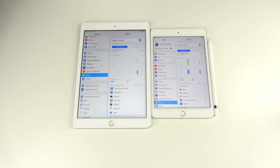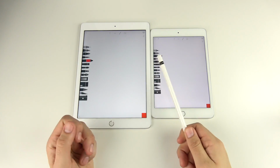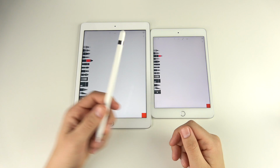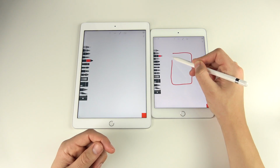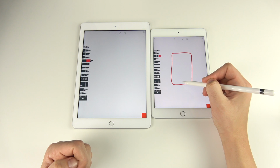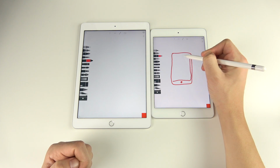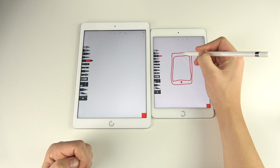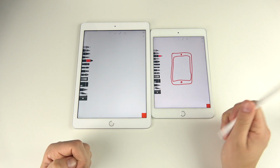Okay, so both of these do support the Apple Pencil. Now, the iPad mini still supports the first generation, as does the 2018. So I'm gonna go ahead and try to draw an iPad over here. Let's see if we can do this. Shouldn't be that hard, it's just a tablet. And then we'll go right here. And there's my attempt at drawing an iPad right there. So that's an iPad over there.